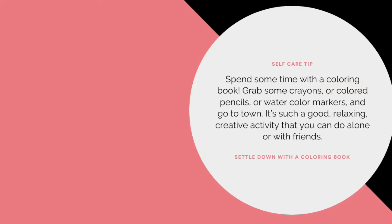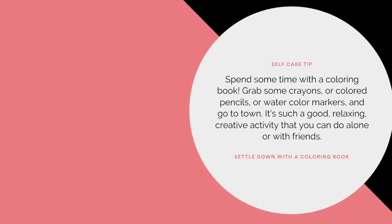There are some super fun nerdy coloring books. There are a ton of adult coloring books available at bookstores and craft stores and online.